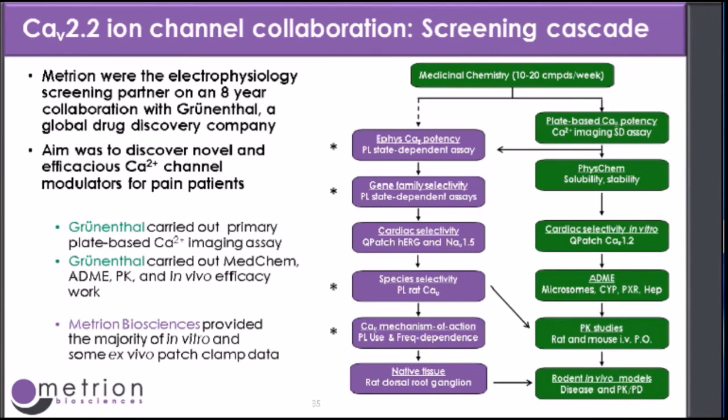So as I said, this is a collaboration between Grünenthal and Metrion that started in 2010. We used three Patchliners during this time to prosecute or profile five major lead series. So it was a lot of work, but clearly you can see that we used the Patchliner in anger in an ion channel drug discovery program. And I'll give you some examples of the assay development and screening that we did with the Patchliner assays in the following slides.